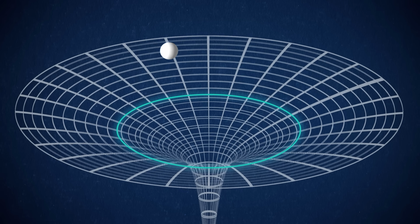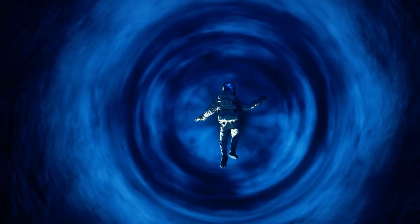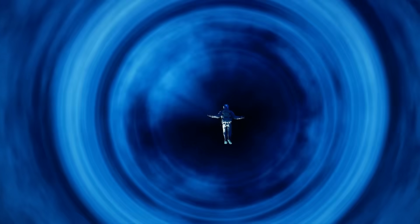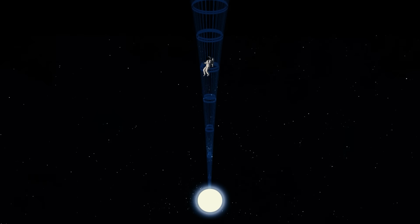Outside the horizon, an object moving at the speed of light away from the black hole can escape its gravitational pull. But any closer to the black hole than the event horizon, there could be no escape, not even for light. The laws of physics themselves forbade any escape. Any astronaut that crosses the black hole event horizon finds themselves on a one-way passage towards the center of the black hole. Once inside the event horizon, time always points towards the very center of the black hole.